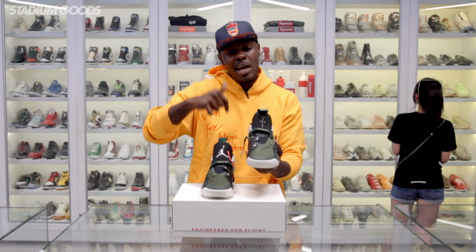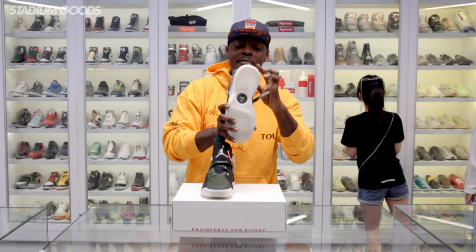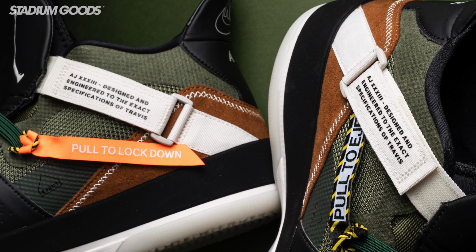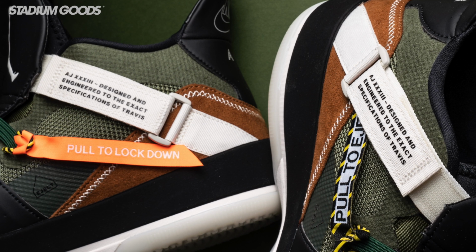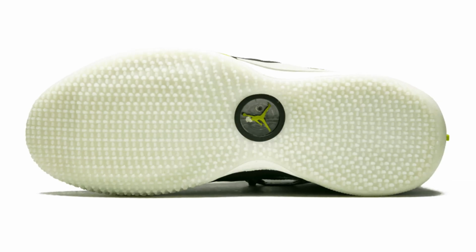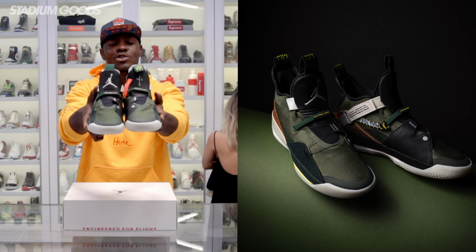So Travis had a lot of input on these shoes, I'm sure, in regards to just bringing his colorway to life. We have the Nike Air right there on the back, which has been featured on a lot of Jordan brand styles, of course. You'll see the two hang tags here. On the left foot reads pull to eject, and on the right foot reads pull to lock down. Give you guys a look at the outsoles, slightly translucent with a sail undertone. And here's one last look at the Travis Scott Cactus Jack Air Jordan 33.